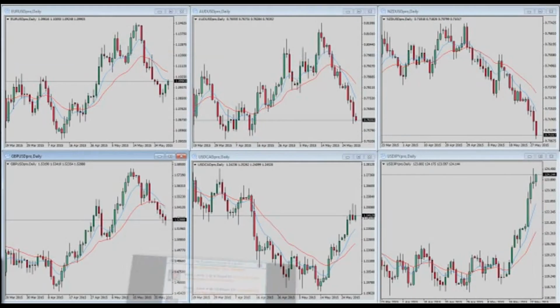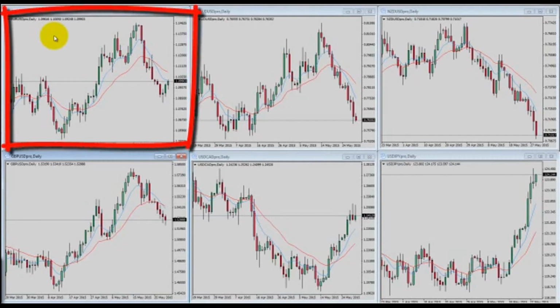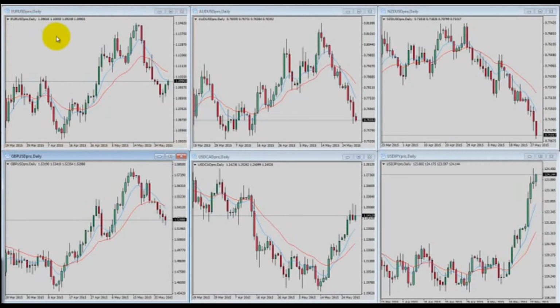So let's take a look at where things are. As always, starting in the upper left with Euro-US dollar, we can see that this pair has experienced a rather significant retracement, and as we discussed in a previous video, there was a break of support. So this pair is displaying weakness on the daily chart and could conceivably come further down into lower support levels.